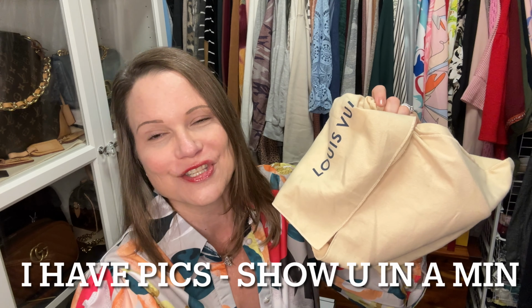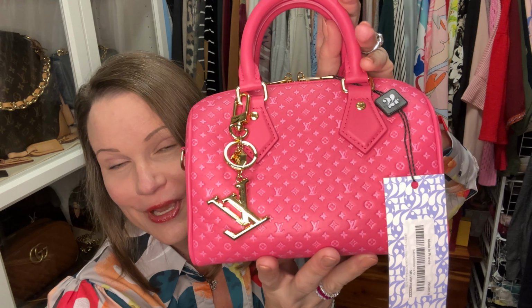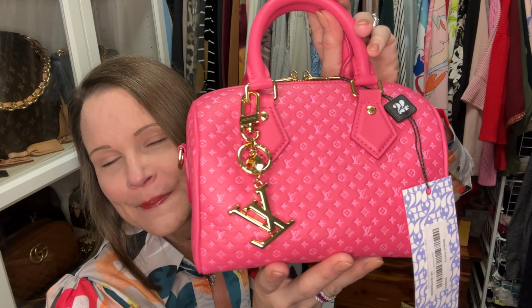I wish I could show you, but I actually used the packaging to ship the Chanel bag, so I don't have it anymore. That's why I went ahead and put it in a Louis Vuitton box. So here's the bag. She's backwards. I went ahead and put this charm on her. Look how stunning that is.